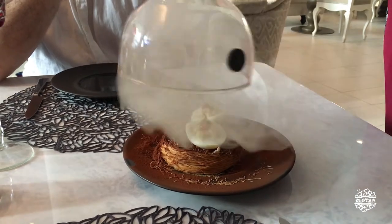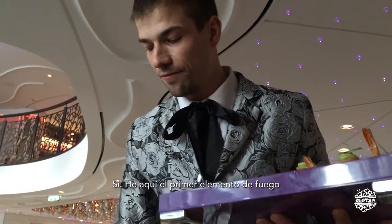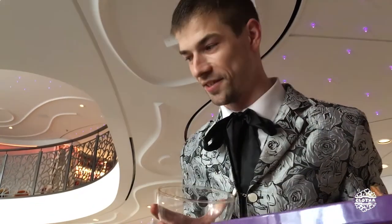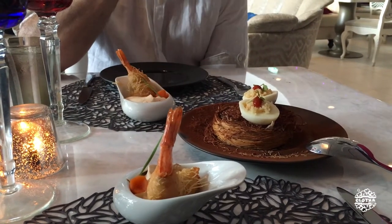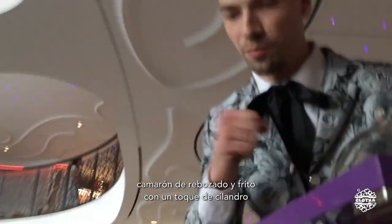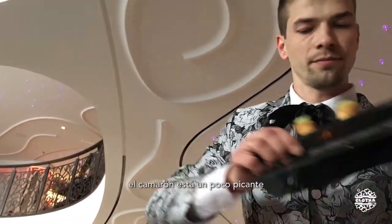Proceed. Oh, it's magical. Actually, we have the element of fire here. This is a bird's nest. The nest is made from filo dough. It's cooked, you can try it as well, but nothing special. The main element here is the eggs, barbecue flavor. Next element will be the element of fire as well. This is beer-battered shrimp. Actually, this is a tiger shrimp, and the chef dropped it in filo dough and deep fried it. It's coming with just a little bit of spicy scotch bonnet foam.